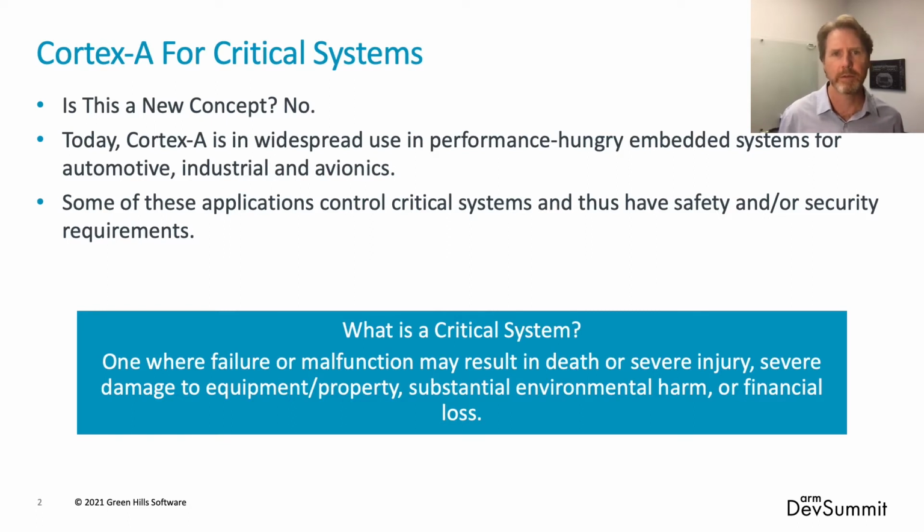You know, going back for probably a decade now, people have been using Cortex-A application processors in performance-hungry embedded systems in the automotive space and industrial and avionics. And many of the applications that run on these cores control critical systems and thus have safety and or security requirements. So this is not a new concept.